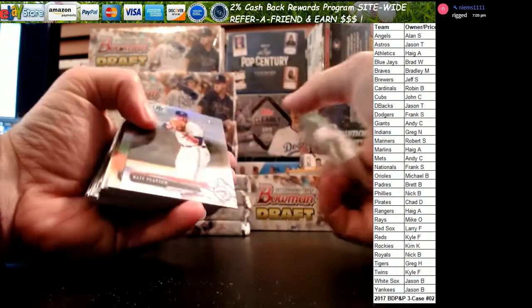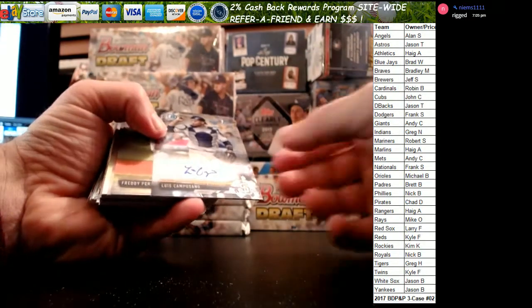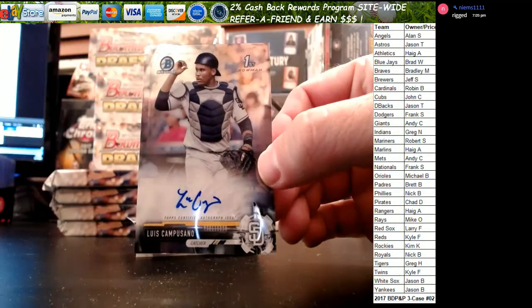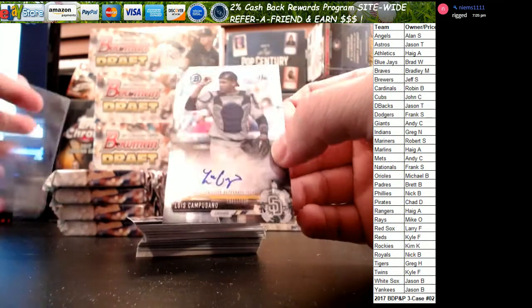Uselton, Ellis, Downs, Pearson, Diaz. There's our auto. It is Luis Campusano for the Padres. Luis Campusano goes to Brett B.